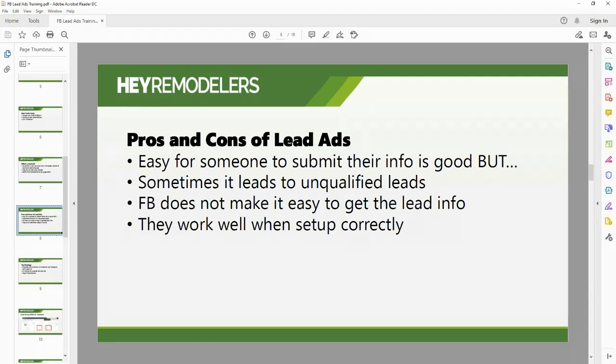That is a problem that I see. Now, the other problem is Facebook doesn't really make it that easy to get the lead information. You have to log into Facebook, you have to download an Excel spreadsheet. Right now, I do think they're rolling out an email feature. So you get a lead and then you get emailed that you got a lead, which is good. They never used to have that. One of my clients gets that, but my other client doesn't. So I think it's something that they're testing.